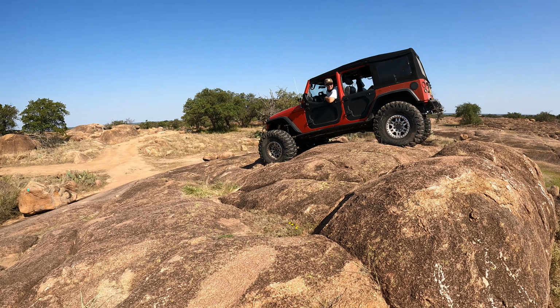Then I kind of got us lost. Yeah, I wanted to know where we were on a map the entire time, but Ben didn't seem to have the same enthusiasm. I couldn't figure out where we were. He said, we don't need to look at the map, we don't need to hit certain trails, we can just go and have a fun day rock crawling. We went in circles for quite a long time trying to find the exit.